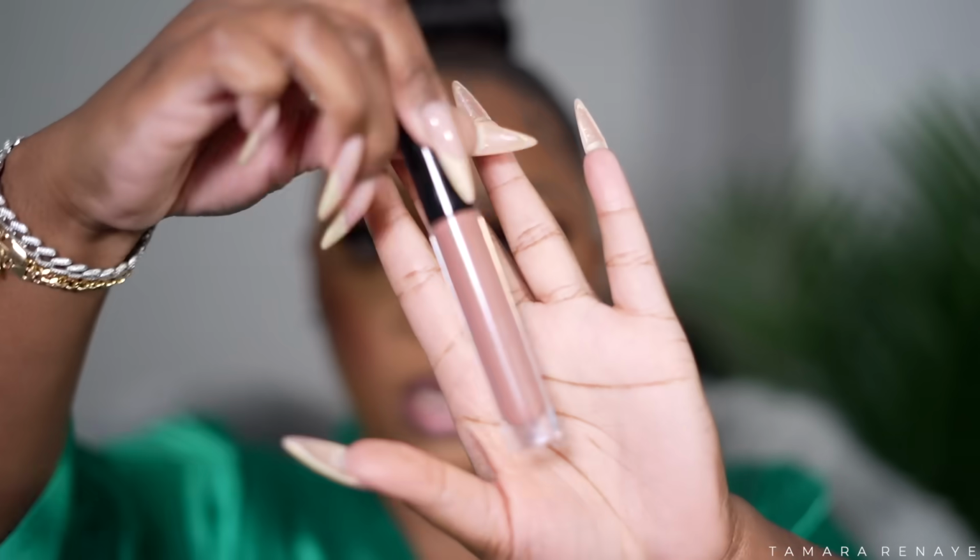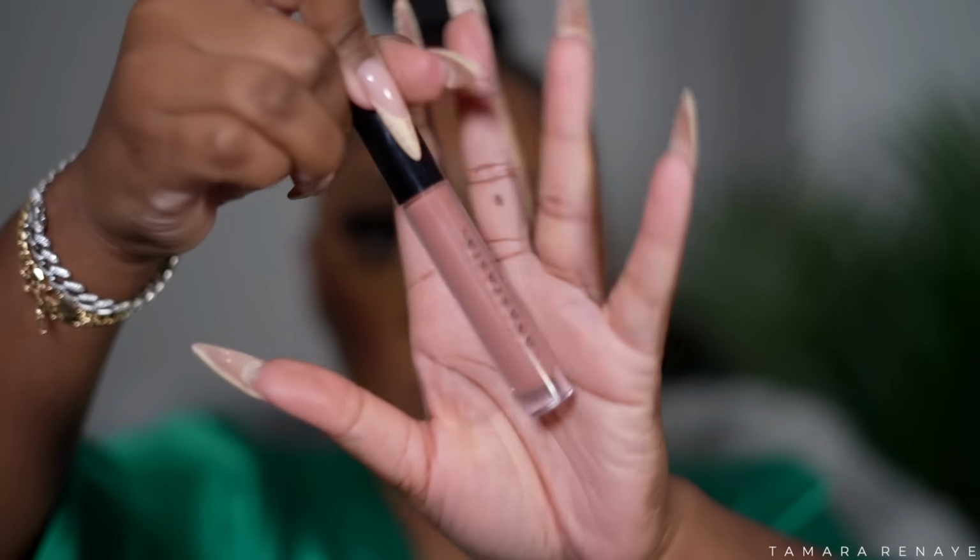Get close for you guys. This is how it looks. This is an Anastasia Beverly Hills lip gloss. I do not even know the name, it came off. I think it's called Chai.